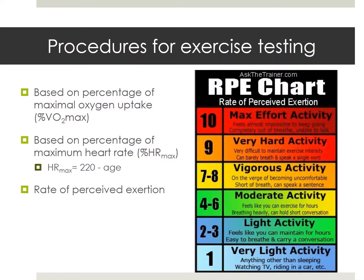Exercise intensity can be prescribed and tested based upon maximal oxygen uptake, maximum heart rate, and rate of perceived exertion. Exercise intensity prescription is frequently based on the percentage of maximal oxygen uptake, peak oxygen uptake, or oxygen uptake reserve. Oxygen uptake reserve is the difference between VO2 max and resting VO2 and is used to assess exercise intensity. Exercise intensity can also be prescribed based upon the percentage of maximum heart rate. Estimated HR max equals 220 minus the subject's age.